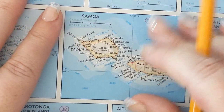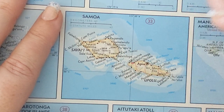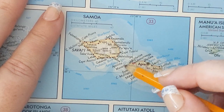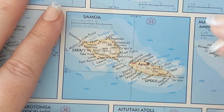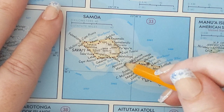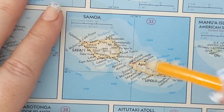In 1836, the first missionaries arrived in Samoa from London. And the London Missionary Society based their headquarters on Manono. One, because it was definitely the seat of power in Samoa, and everyone would listen if they're on Manono. And also because it's right smack dab in the middle, right? Perfect place to have a headquarters.